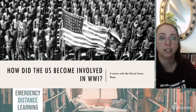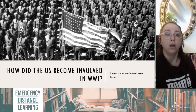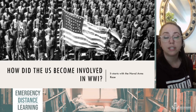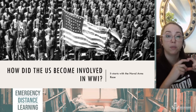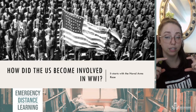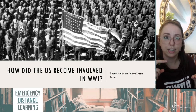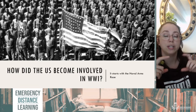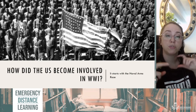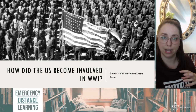Let's go ahead and think about a naval arms race. In the lead up to World War One, we saw a naval arms race develop between Germany and Britain, where, if you can remember the key term, I'll give you 3, 2, 1. That's right, the two-power standard. We see Britain trying to build 2 ships for every ship that Germany is able to develop in an effort to make sure that Britain has the strongest navy.